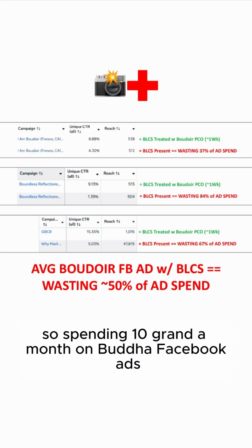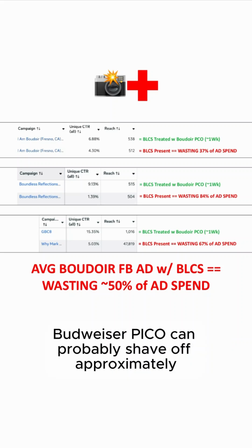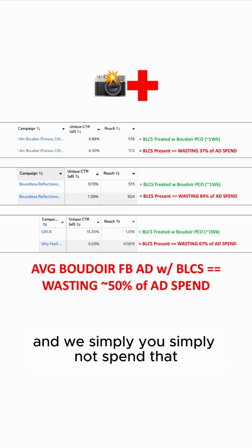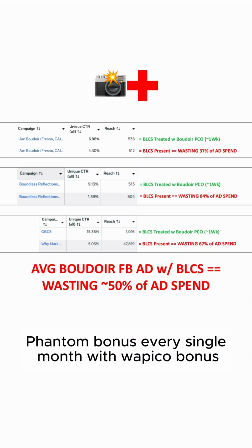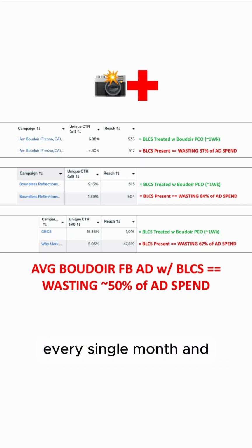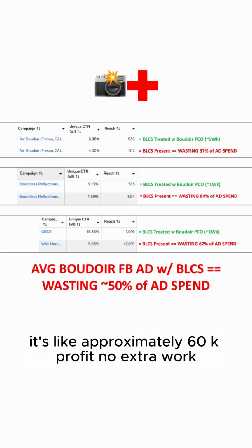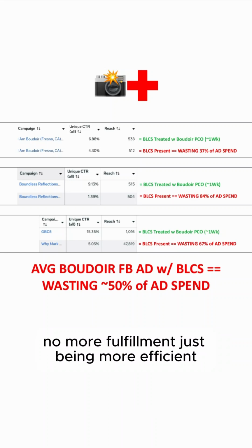So spending 10 grand a month on Boudoir Facebook ads, that means if the Boudoir Facebook ads have BLCS, Boudoir Pico can probably shave off approximately 5K in wasted ad spend every single month. And you simply don't spend that. You just keep it in your pocket. So it's literally 5K phantom profit, phantom bonus every single month, Boudoir Pico bonus every single month. At the end of the year, it's approximately a 60K profit. No extra work, no extra effort, no servicing more clients, no more fulfillment, just being more efficient.